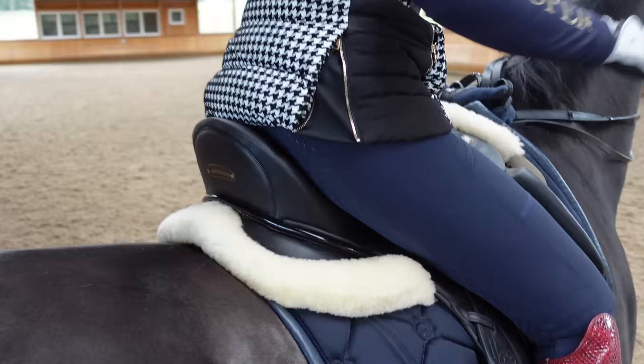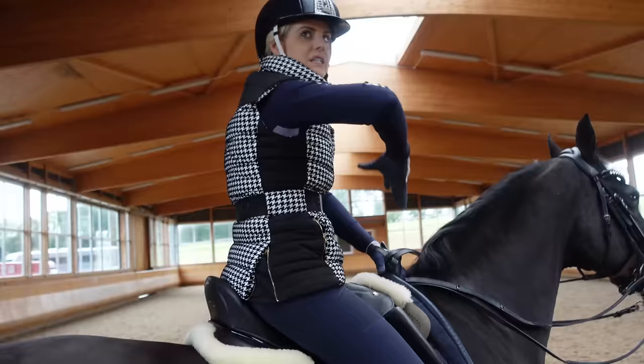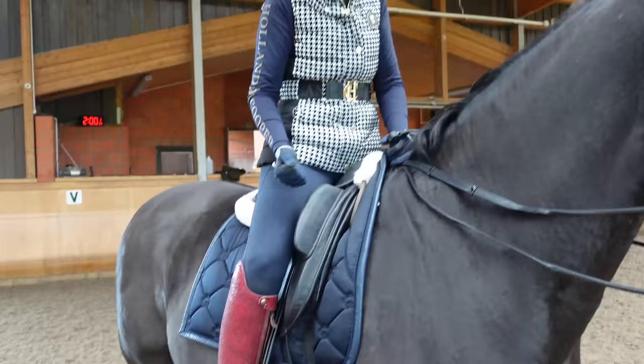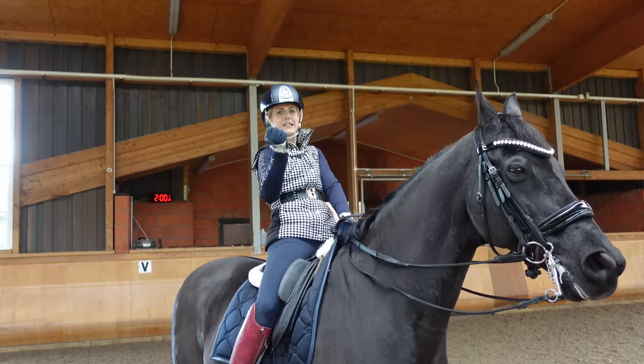And as you do that, you'll see that you create this space here. And the more you pull, the more you come up, the more everything pokes out. And then the way to sit, which is to be a part of your horse, disappears. So you end up just like that clothes peg, pinging up out of the saddle. So it's not about gripping with your legs. As soon as you've gripped with your legs, you can't sit trot anymore, okay? It's not about trying to drive him into the seat. This is not Friday night, ladies.